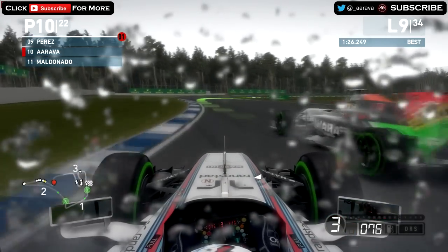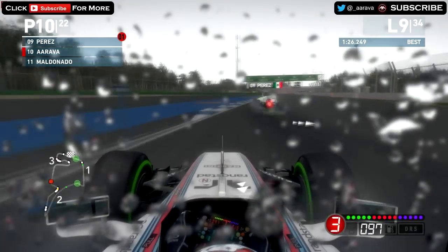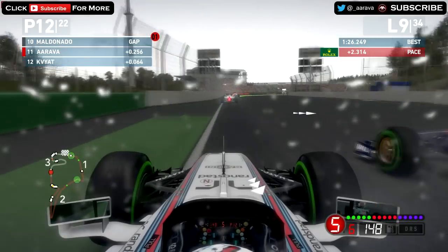Perez on the right-hand side of the track. I'm on the left, but looks like here's the traction. He parks on the apex, but no, we're in 10th place. No, 11th now. So Maldonado's taken me. What is going on? Kvyat's going to try and take me.